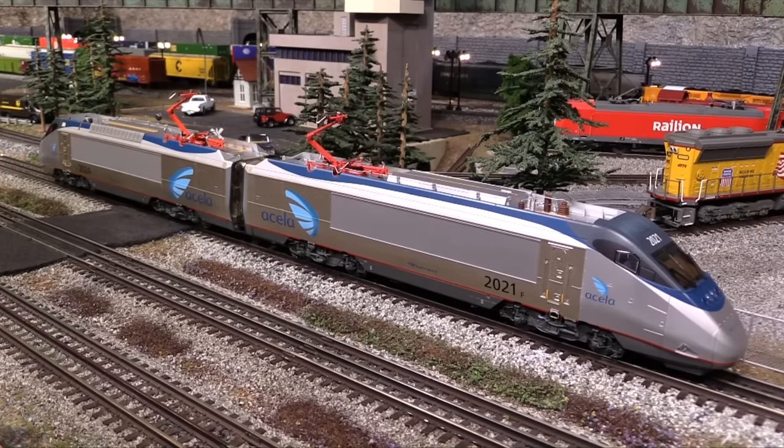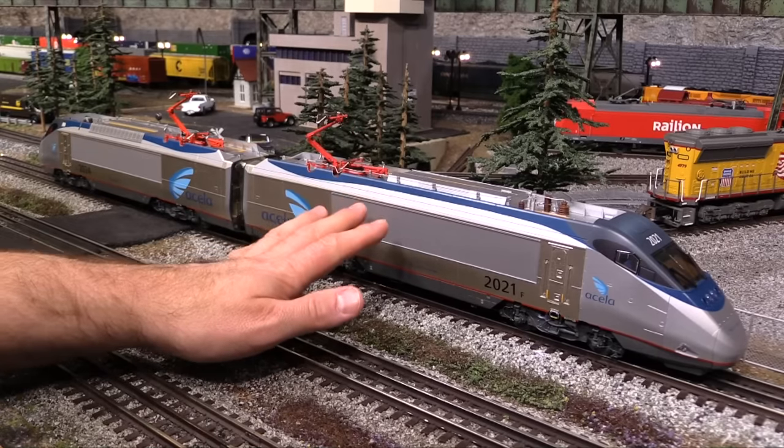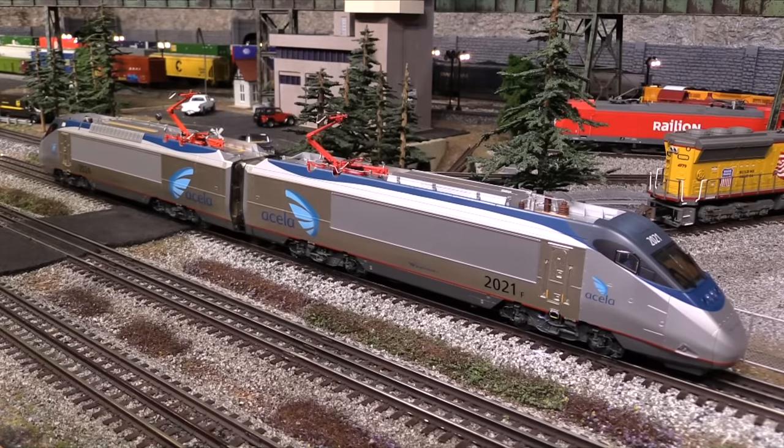or if I activate the crew talk sounds, and then the dispatcher, let me know when I'm clear. Over. All those sounds are coming from this unit, but watch what happens when we change direction. Now those same sounds are going to come from the rear unit.